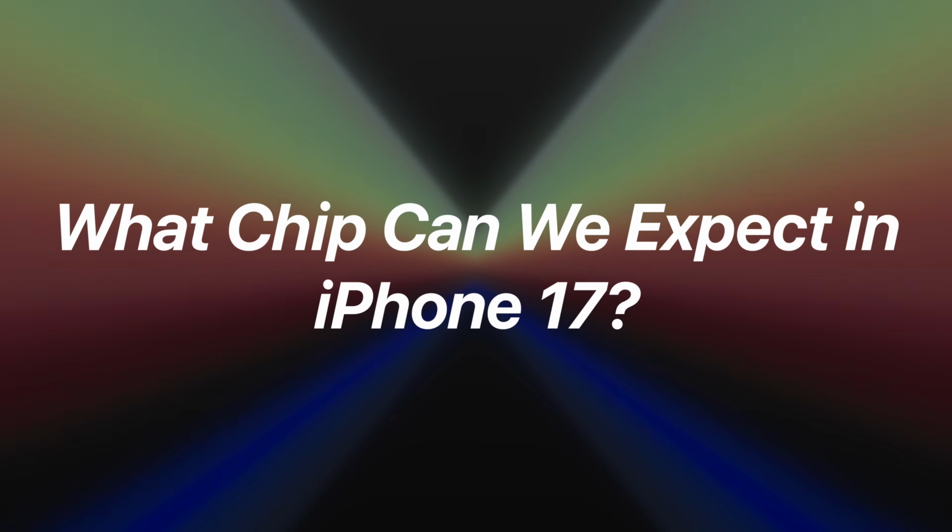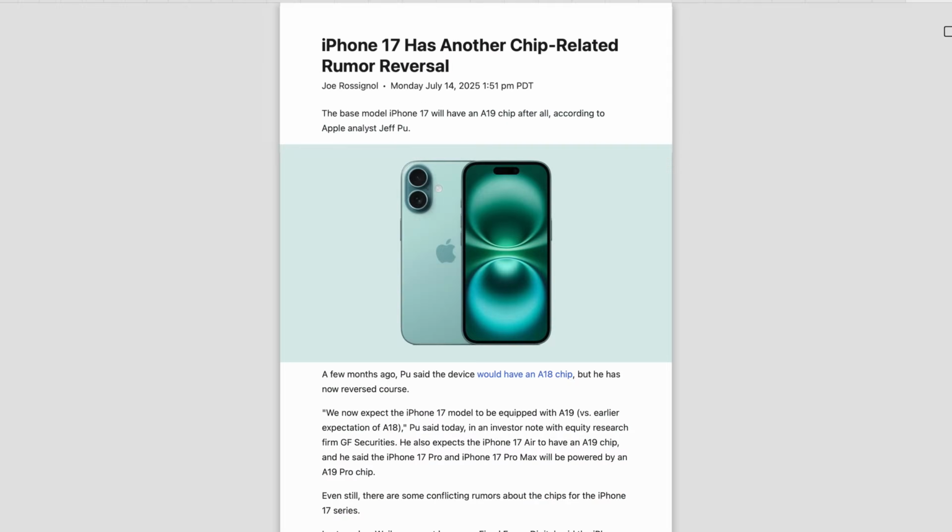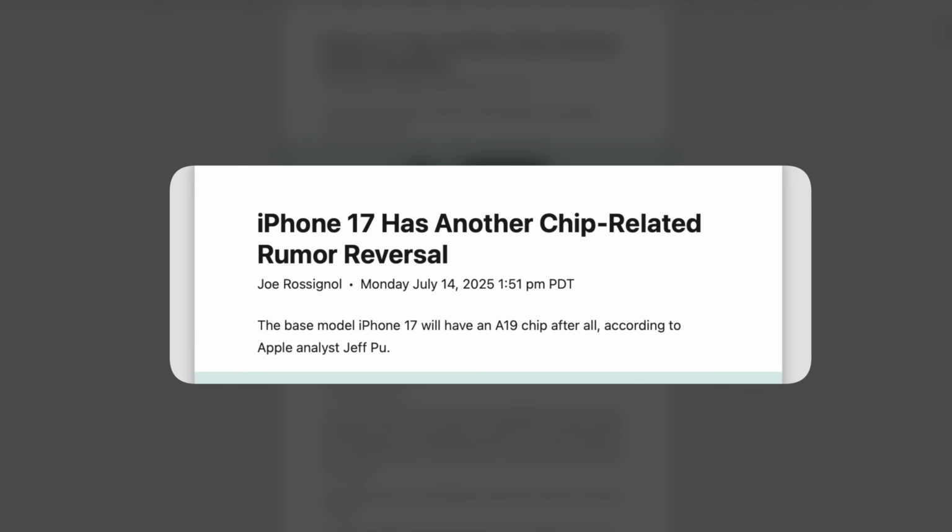And while we're on chips, Jeff Pu initially told us the base 17 may use the A18, which in my opinion made no sense when the regular A19 would be coming to the iPhone 17 Air, and guess what? Pu now backtracks on that previous report and says we should see the A19 in the iPhone 17 and 17 Air, though the 17 allegedly is only going to come with 8 gigs of RAM compared to 12 gigs of RAM in the Air, Pro and Pro Max.